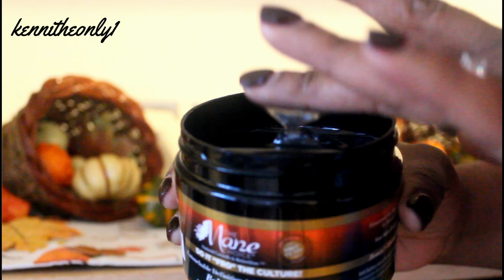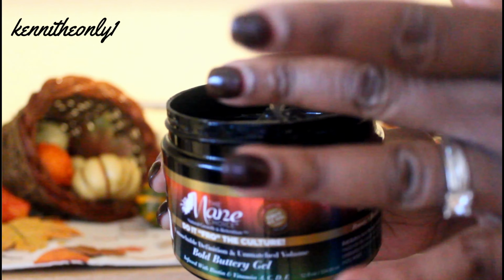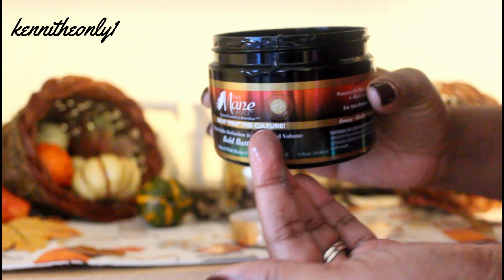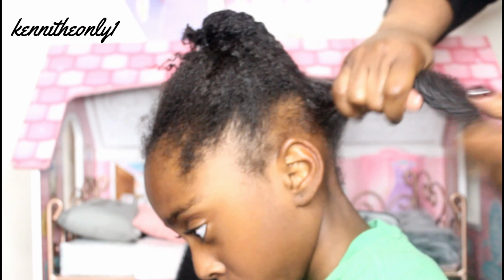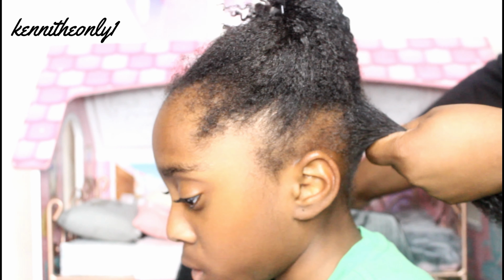The color of this product is black, and it's pretty tacky and sticky, but not like a honey sticky. And it's gooey, and I like it. It's really good. I like the color of it. I believe this product is $16.99, and they sell it exclusively at Sally Beauty for right now.